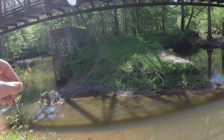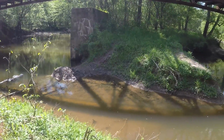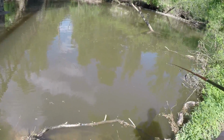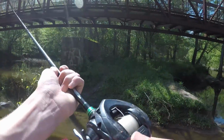And then I've been seeing some snakeheads jumping out there, so we may go over there later, see if we can get any. That's right where I caught the catfish yesterday. So we're gonna let that sit there, and I'm gonna rig up my other rod for some snakehead.